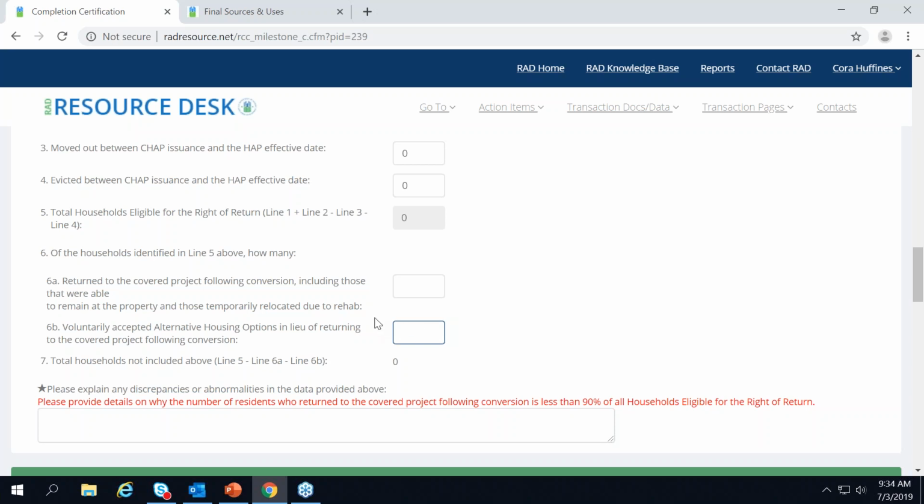Or they were temporarily relocated and decided to stay in wherever that unit is, if it was another public housing unit or Section 8 unit, and did not return. So you would capture any households in those categories here. The RAD relocation notice, which is posted on the resource desk, goes into more detail about all those alternative housing options, but those are typically the most commonly used.